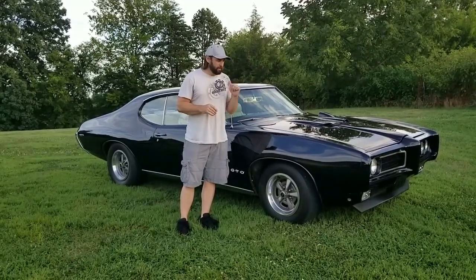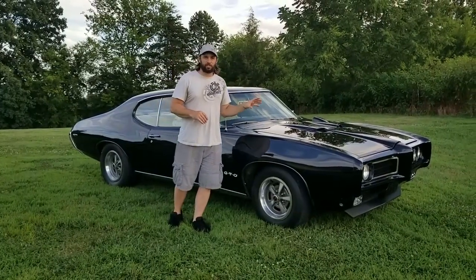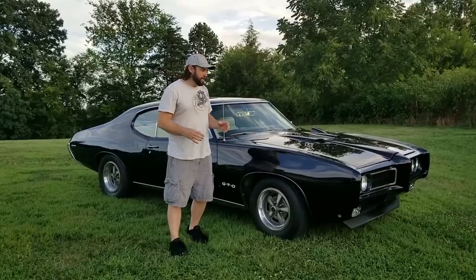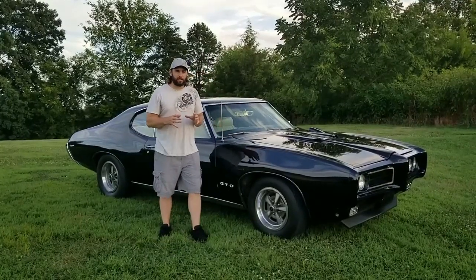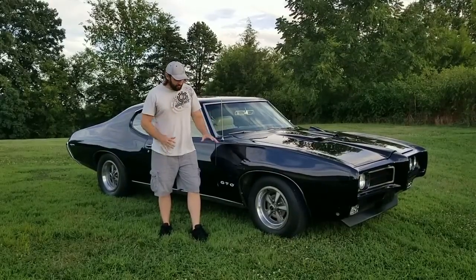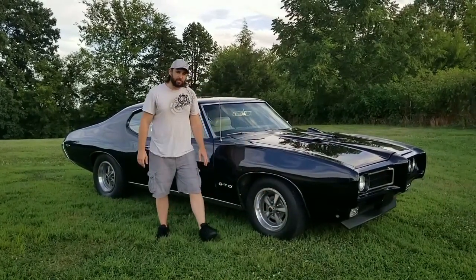Luckily, I saved it. We're talking about a 1969 Pontiac GTO, the GOAT, the greatest of all time, the one that brought back the muscle car era. This one's actually really unique. We'll go over that in a little more detail once we pop the hood, but just take a look at it. We still got the Pontiac Motor Division wheels, Rally 2s.